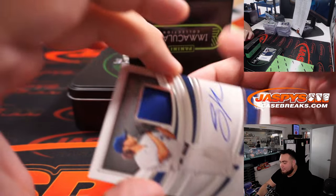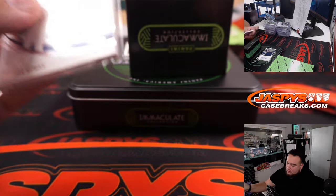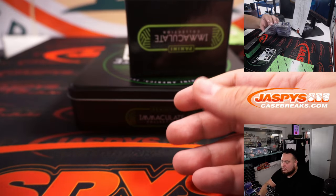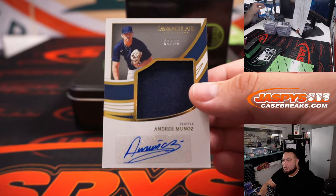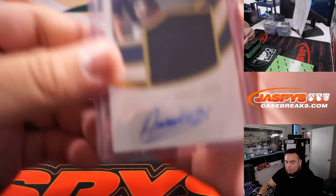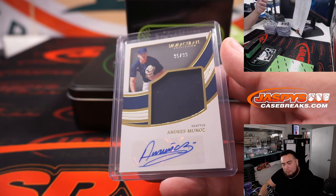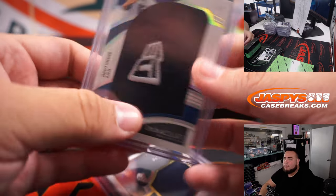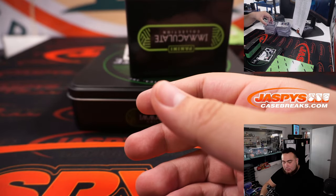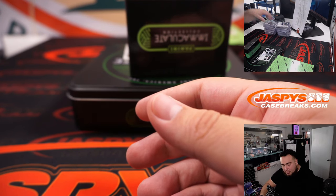Out of 7 reminded me like of a first off the line. It looked like a purple. Jackson Kolar. Kansas City having a good break, Martin, with that one. Andres Munoz to 99 for Seattle. Man, Aaron, why am I blanking out on his RMBs? 2 is Martin. I mean, I guess out of all these cards, we only hit like 3 of them.